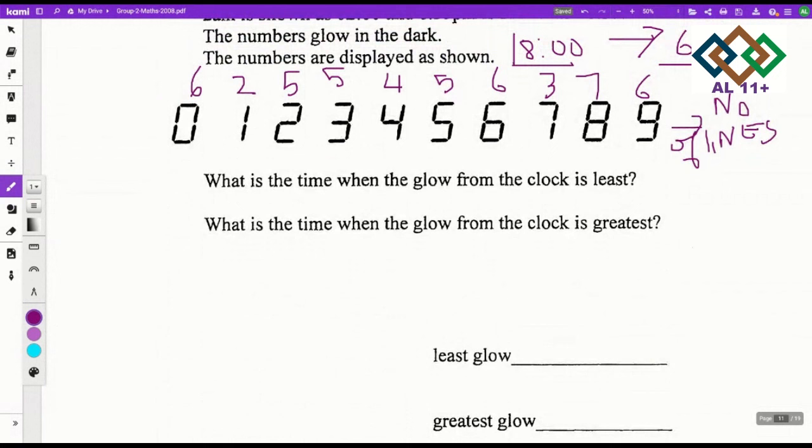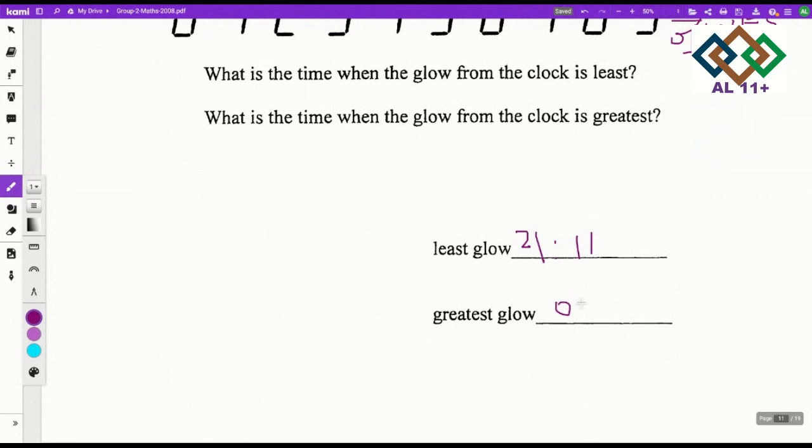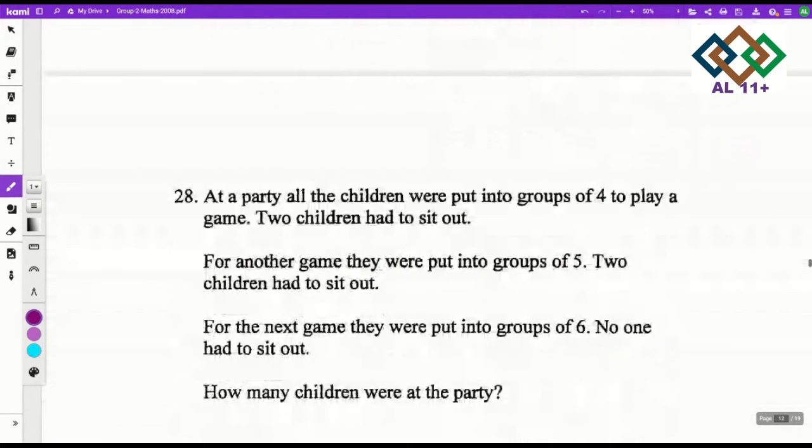Now they're telling you the least glow. If you look at the one which is least glow, when you look in the dark, least glow would be 2011, and the greatest glow would be 0008. So how many lines were for the first one? You could see 11, and for the next one you could see how many lines? 25. So now we are on 28.